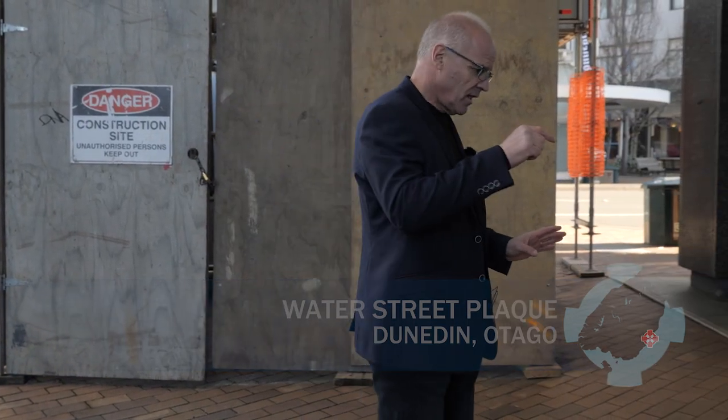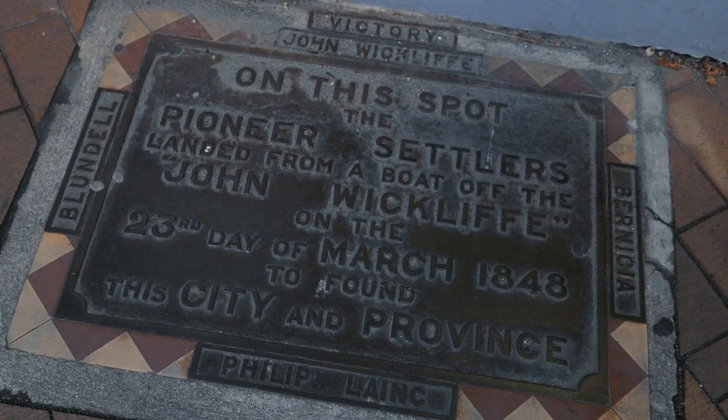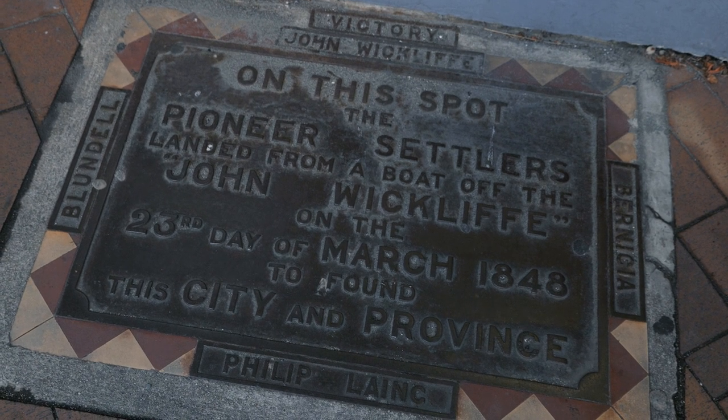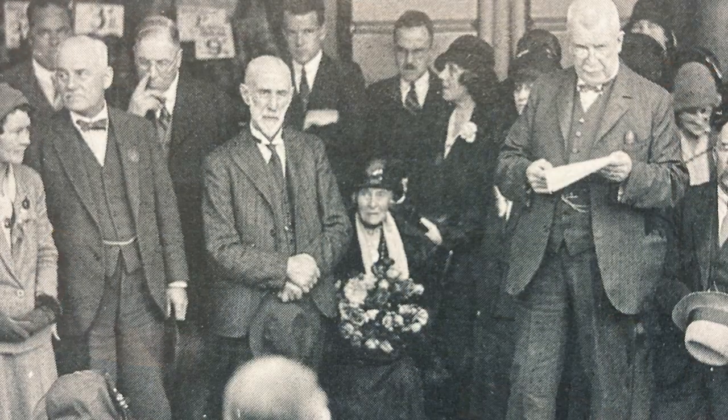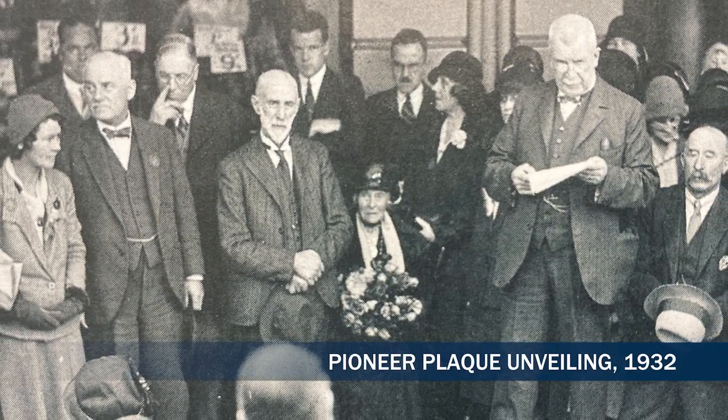In 1932, this plaque was erected here to mark the arrival spot. And it was unveiled by the elderly Mrs. McCassie, who as a two-year-old Elizabeth Kettle had no doubt been held up by her father to watch that very event.